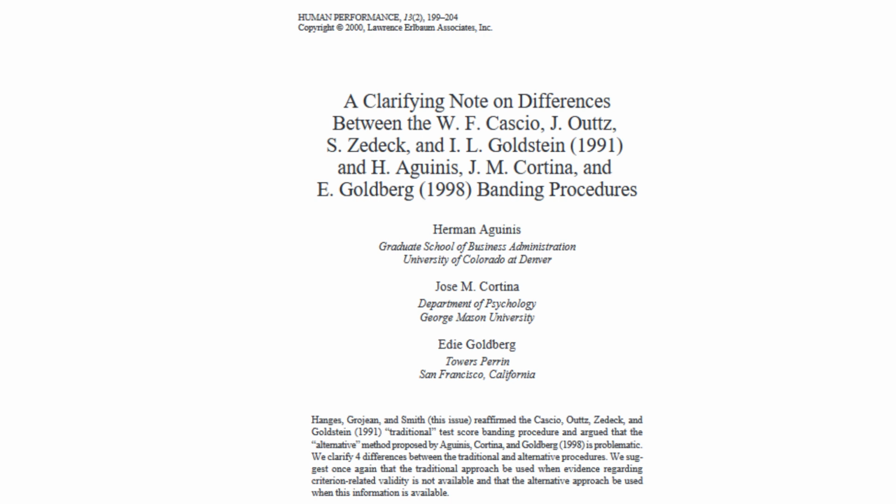Right. And they're pretty clear on when each approach should be used. So if you don't have any job performance data available, then the traditional method is really your only option. That makes sense. But if you do have that data, then they strongly advocate for using the alternative approach. They believe it leads to a much more informed and ultimately more effective selection process. It's like they're saying don't just rely on a single data point. Look at the whole picture.